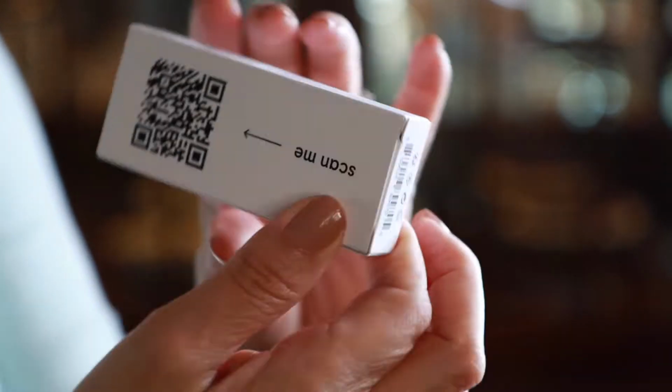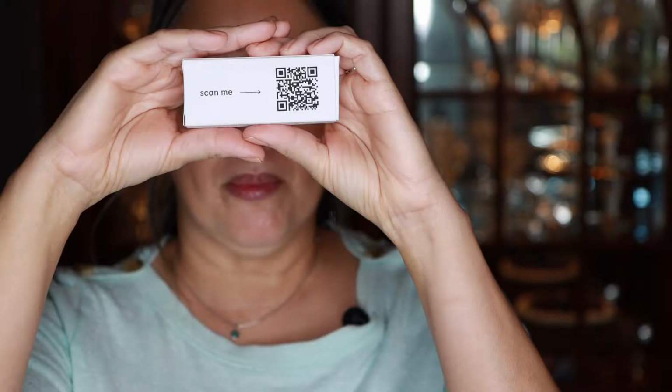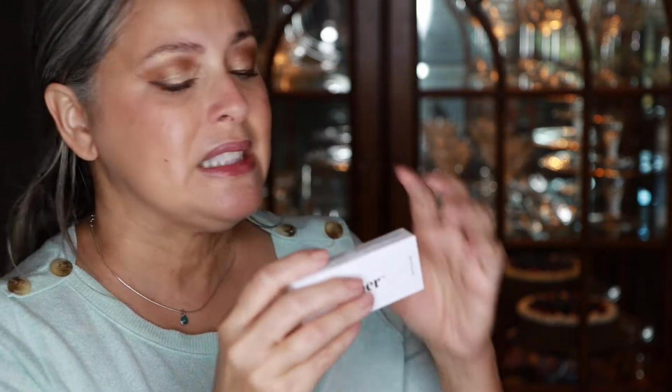The next product, a perfume. If you scan this right here on the perfume, it's called Paper. It was a company that started up probably in one of those Shark Tanks. I don't know exactly which program. So it was interesting. It's called Commodity. Somebody bought it and revamped it. I think the packaging is beautiful. The scent is just fantastic.